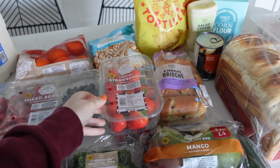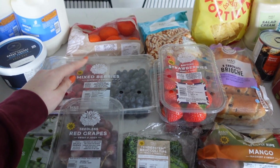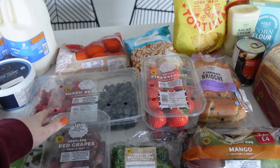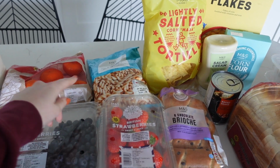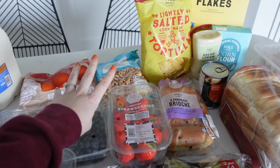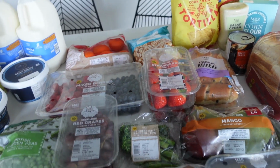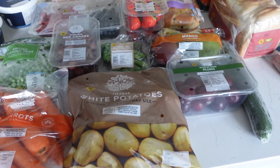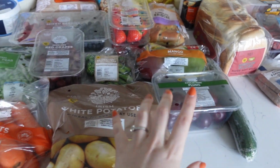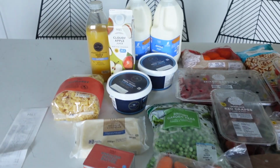2 things of strawberries because we are addicted to strawberries, or I am. A big thing of raspberries and blueberries. It was cheaper to do it like this than to get them in separate punnets for some reason. Also forgot about these crisps over here, just because I didn't get a multi-pack of crisps. I got these, but we do have plenty of crisps in the cupboard, so it should be fine anyway. Grapes, frozen peas, broccoli, plums, cucumbers, potatoes, carrots. I pretty much always get cucumbers and carrots because the kids like those as snacks.